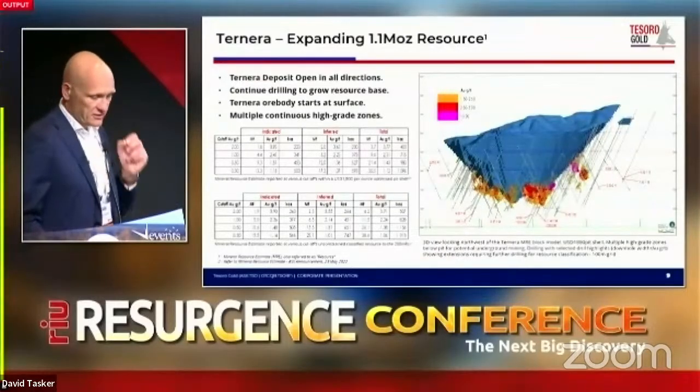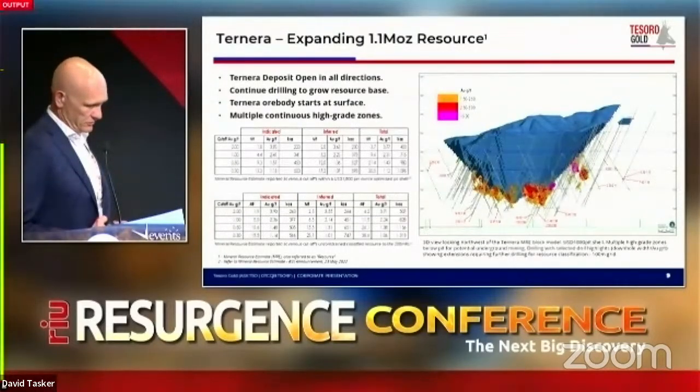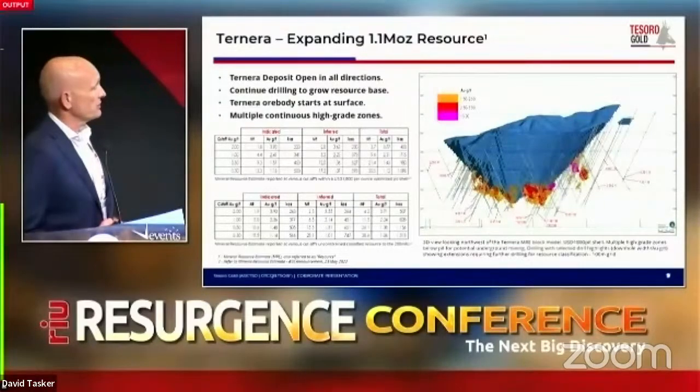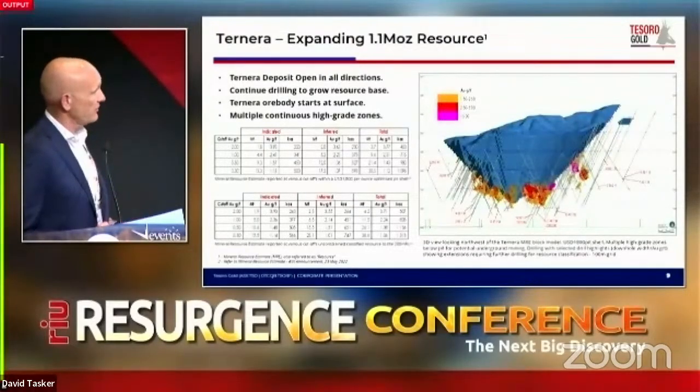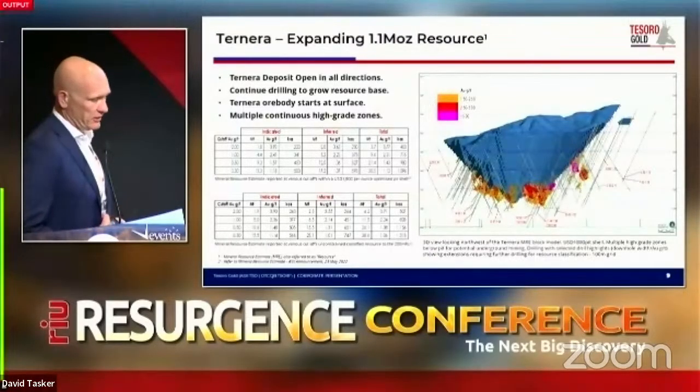So this slide shows a 3D shot of the $1,800 US optimized pit shell around the current resource. And it's really highlighting the potential to continue to grow it. So there's a number of areas there you can see. So everything that you can see in colours other than blue on that are greater than 1.5 grams. The pink stuff is above 5 grams. So we're starting to see these well-developed ore zones below the optimised pit.